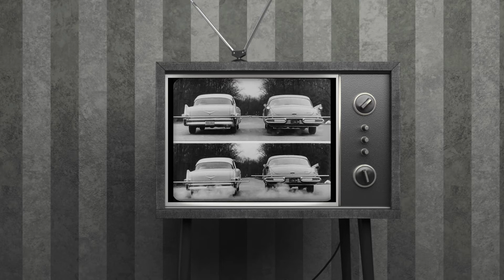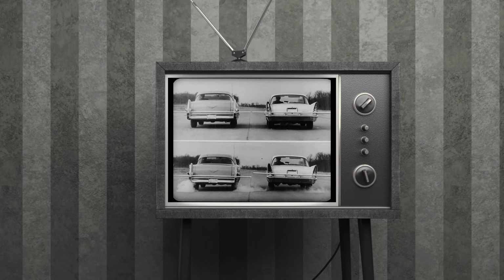Now let's see how New Yorker and Cadillac compare. Here they are, in the same kind of test setup you just saw. And New Yorker has just about the same advantage the Imperial had over Cadillac in the amount of rear-end squat.